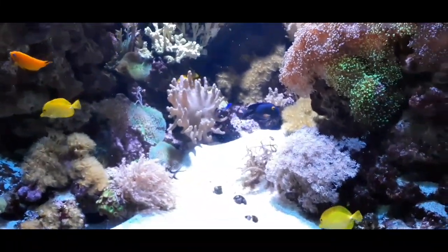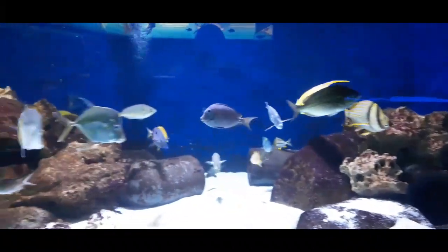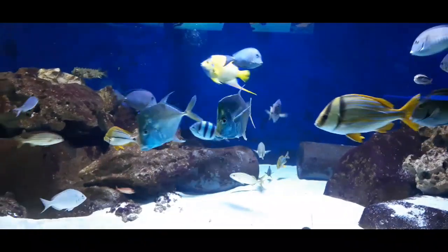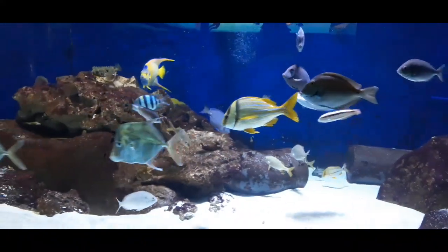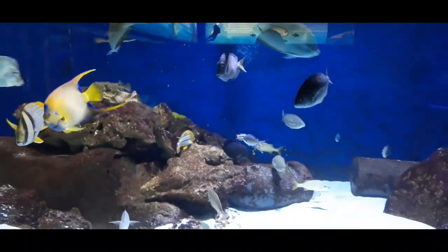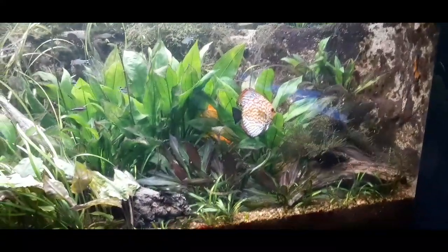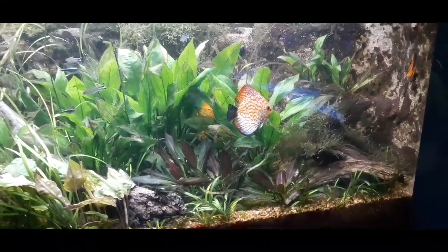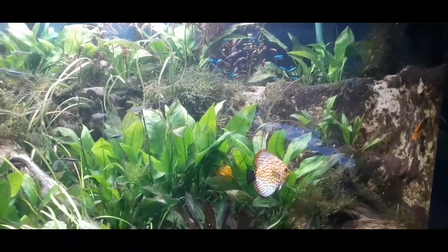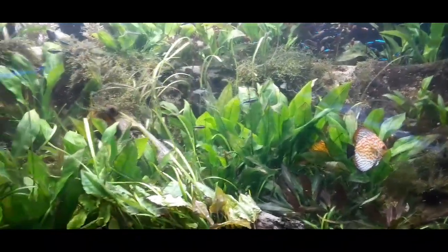It's beautiful. Here's some more tropical fish. Different colors, stripes, different shapes. See all the different colors and shapes. Really strange colored fish, orange and white stripes. And then there's tiny little blue fish swimming around. It's amazing, all the different colors.